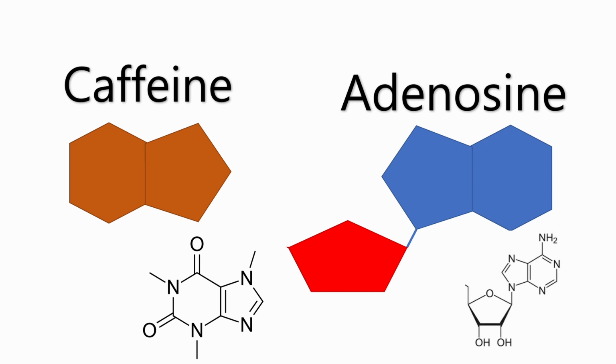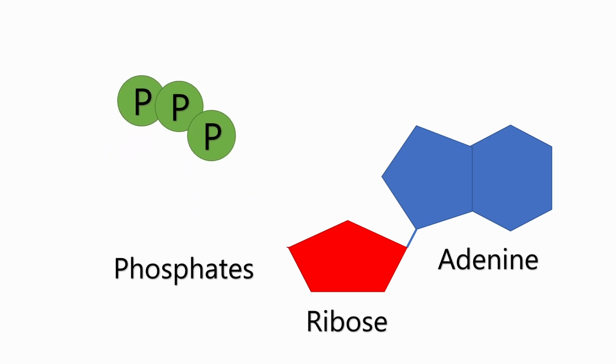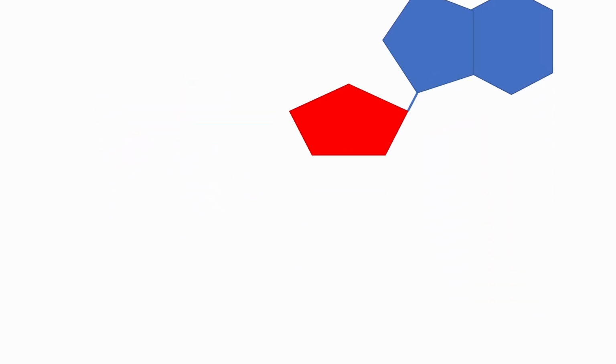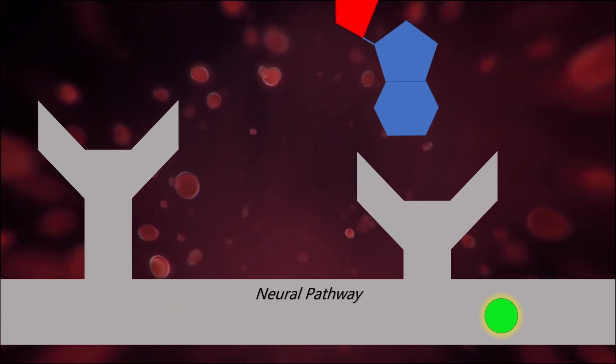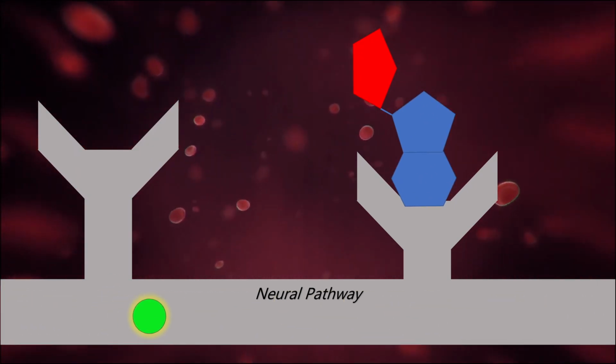And the shape of adenosine is really important because it's similar to caffeine. Remember, form determines function. The reason you get really tired is once your body has used all of the energy from the phosphates of ATP, the adenosine then binds to receptors on your neurons and fits into the square hole, and causes them to fire slower, which makes you drowsy.